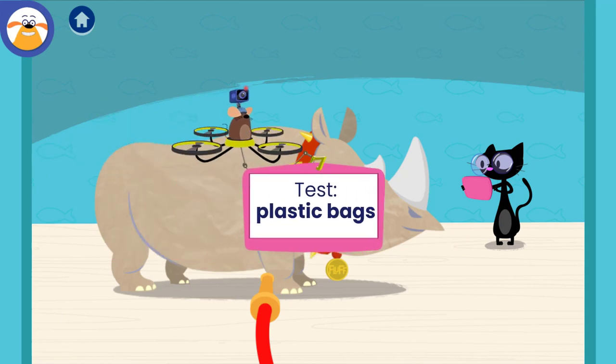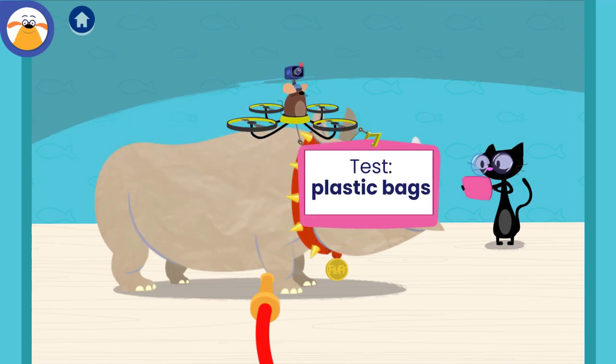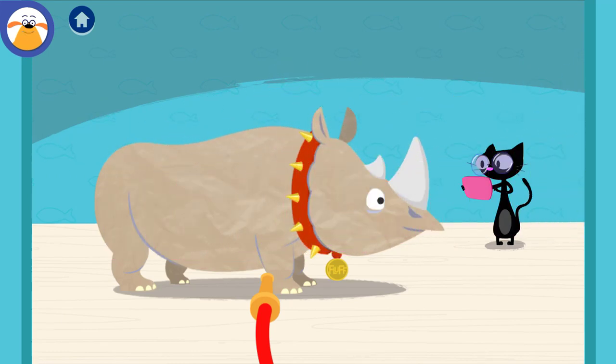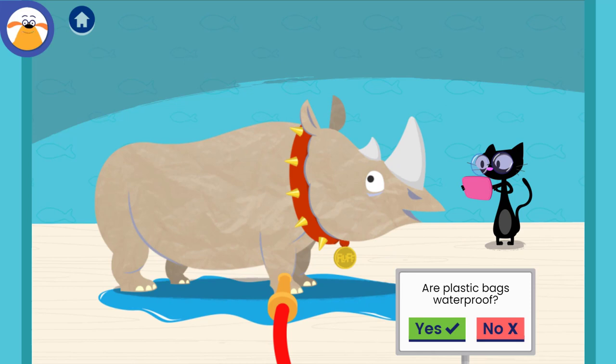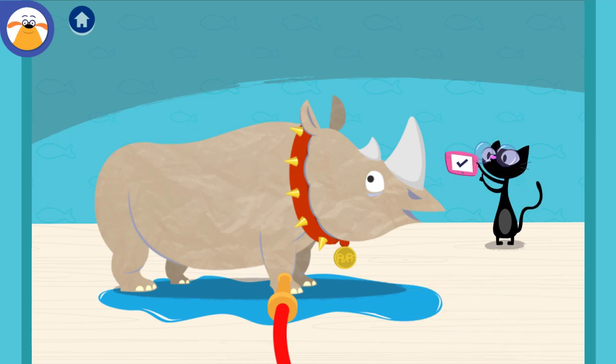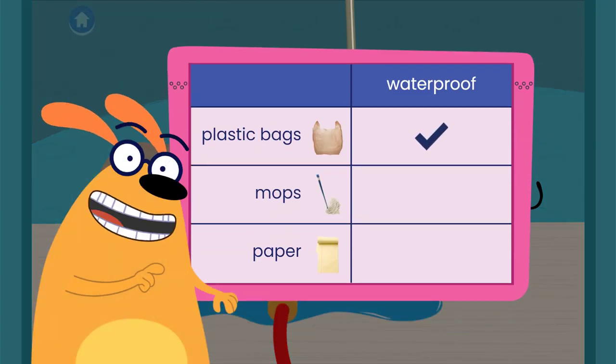What do you think will happen when you test this material? Drag the hose to squirt Fluff with water. Are plastic bags waterproof? Tap the button to document what happened. You found out that plastic bags are waterproof.